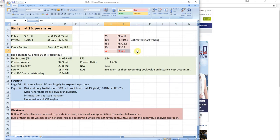From page 54 of the IPO prospectus you saw earlier, I see that the proceeds from the IPO are largely for expansion purposes. This is the kind of IPO that investors look out for, as the money is not used to pay back the bank whatsoever. This is really to expand the business presence, and they will have some centralized kitchens as well. Next, we are looking at page 56 of the IPO, you guys can read up. There is a dividend policy to distribute 50% of the net profits.